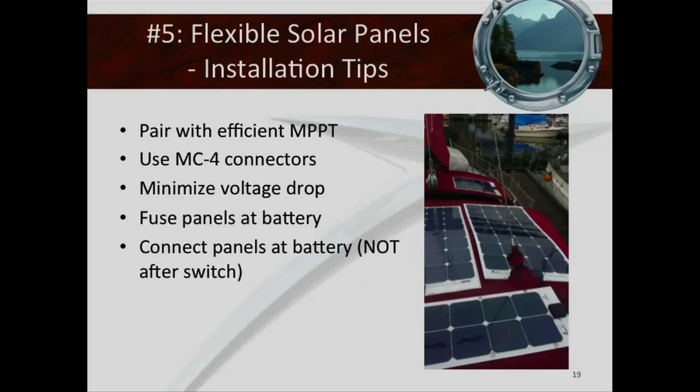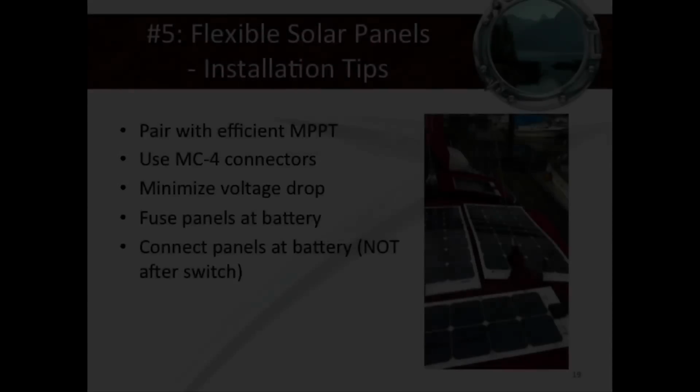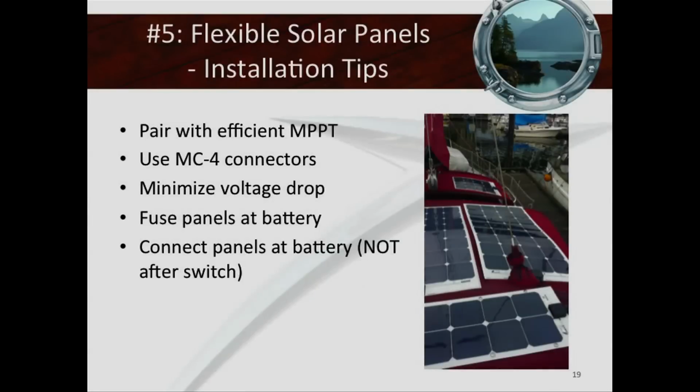And then make sure, and I can't tell you all the whys, but make sure that the panels are directly connected at the battery. Not at the panel, at the battery. I wish I could tell you all the whys, but unfortunately I'd be here till midnight. So I'll answer questions if people are curious and about to do it, but make sure you wire it to the batteries. And it's got to obviously be fused.